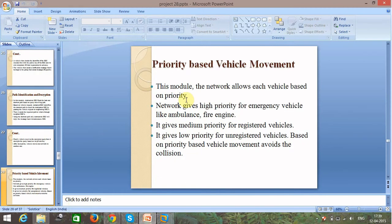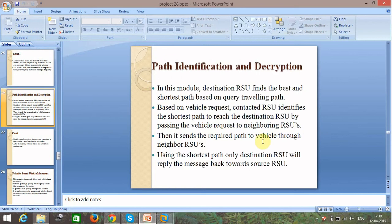Next, my third module is priority based vehicle movement. Sorry, I have to explain path identification and decryption first. I totally forgot about that. In this module, the destination roadside unit finds the shortest path based on the query's traveling path. Then it sends the required path to the vehicle through the neighbor roadside unit. Finally, the vehicle receives the encrypted query. Then it decrypts the query based on its own private key.